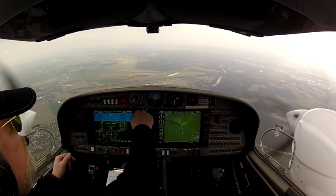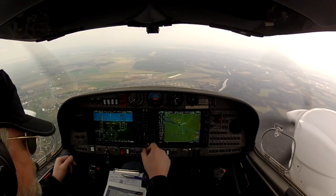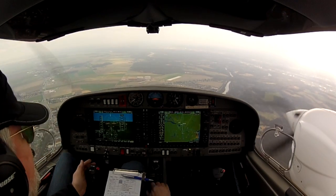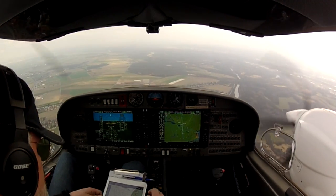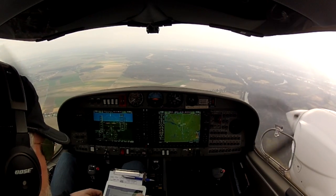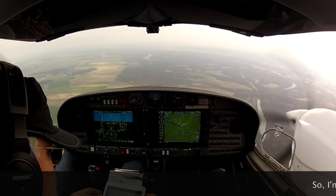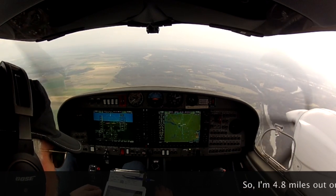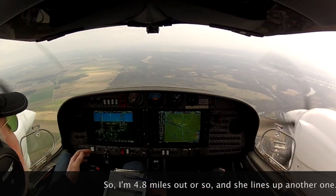Ground 116. Austrian 7901 Romeo, line up runway 16 and prepare for immediate departure. Austrian 7901 Romeo, lining up 16, we are ready. 4.8.